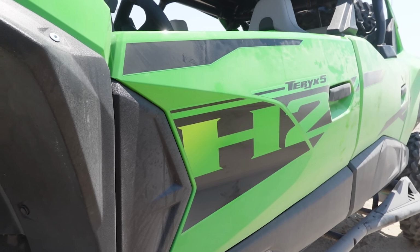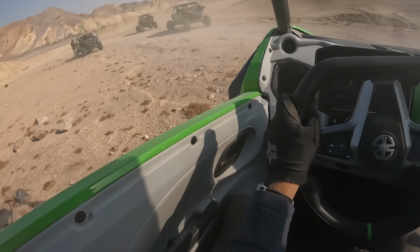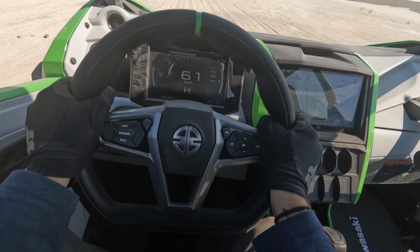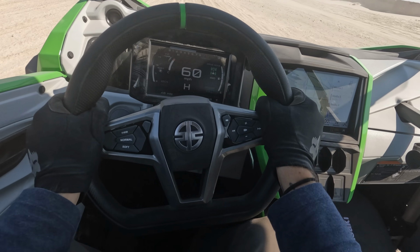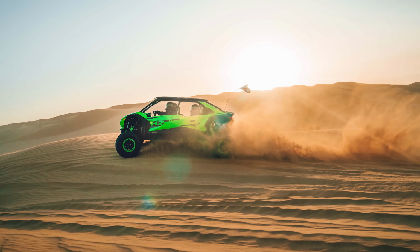Okay, some of those might have been a little bit nitpicky. Now we're going to tell you who this rig is for. This rig is for the West Coastman. It's for someone who lives in California, Nevada, Utah, even Colorado, where you have these massive sand dunes and you can go flat out. The H2 doesn't like tight trails. It doesn't like low speeds. It likes being 10/10ths all of the time. It felt a lot more comfortable at 70 than it did at 30. And that's the engine and the suspension and everything else working together to create this awesome rig.